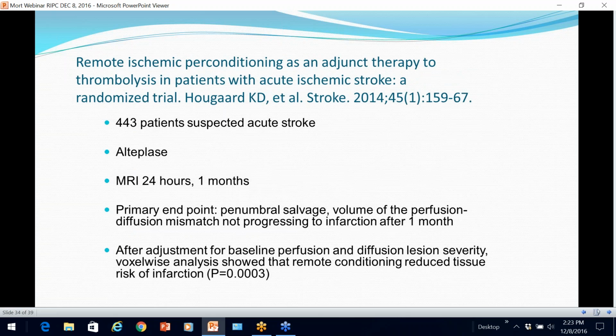This is a study called remote ischemic preconditioning, perconditioning as an adjunct therapy to thrombolysis in patients with acute ischemic stroke, a randomized trial. 443 patients with suspected acute stroke got alteplase. They had MRIs at 24 hours and 1 month. The primary endpoint was penumbral salvage, the volume of the perfusion-diffusion mismatch not progressing to infarction after 1 month. After adjustment for baseline perfusion and diffusion lesion severity, voxel-wise analysis showed that remote conditioning reduced tissue risk of infarction, and that was highly significant.